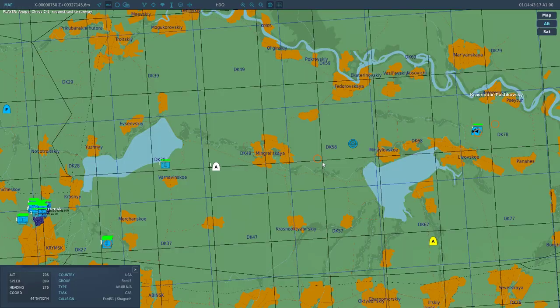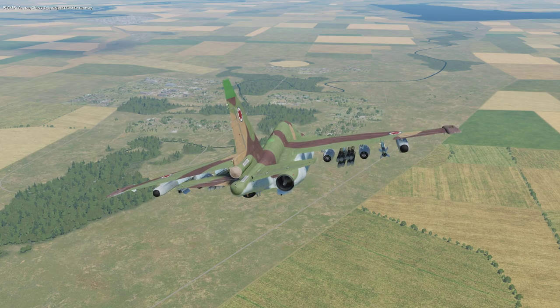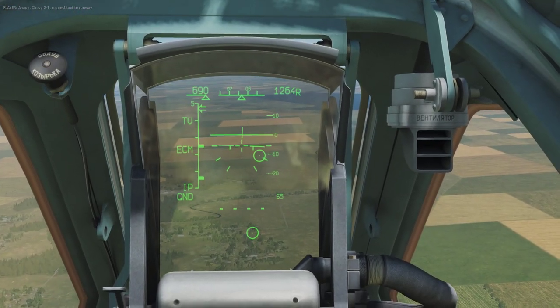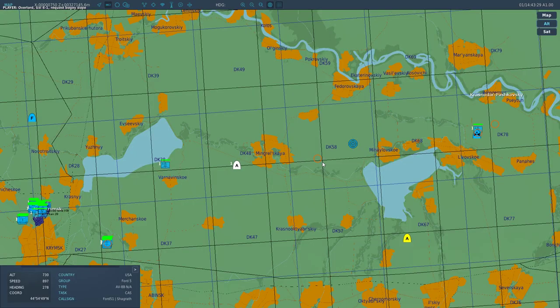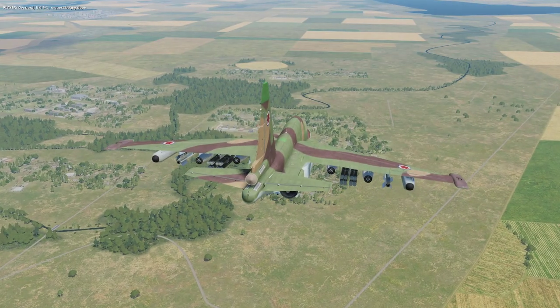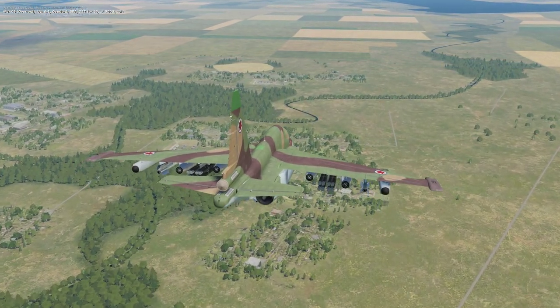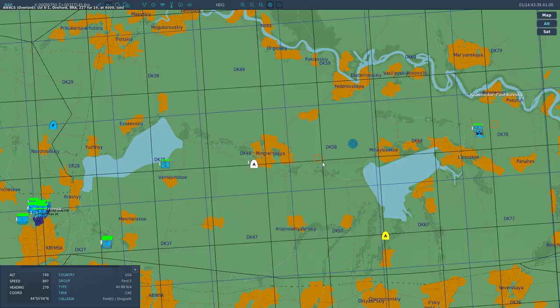What we're doing right now is fairly dangerous. I would not prefer to do it this way, but right now we are basically provoking the enemy to open fire at us. And once they have done so, we will know where they are.